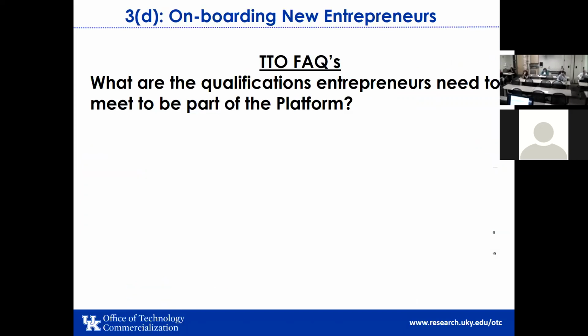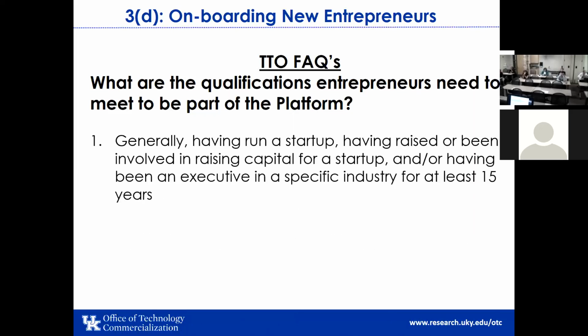So what does it really mean to onboard a new entrepreneur? We get this question quite a bit when people are trying to get new applications and build up their entrepreneurs in their profile for their institution. And just some general rules of thumb.